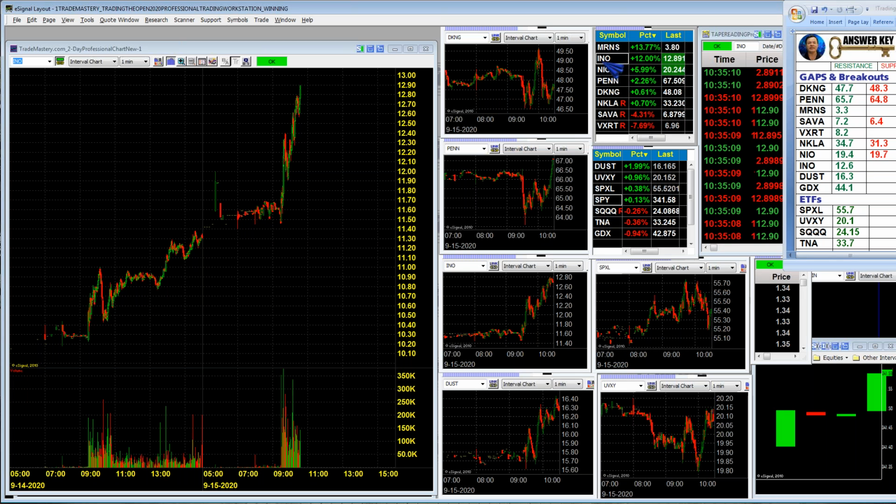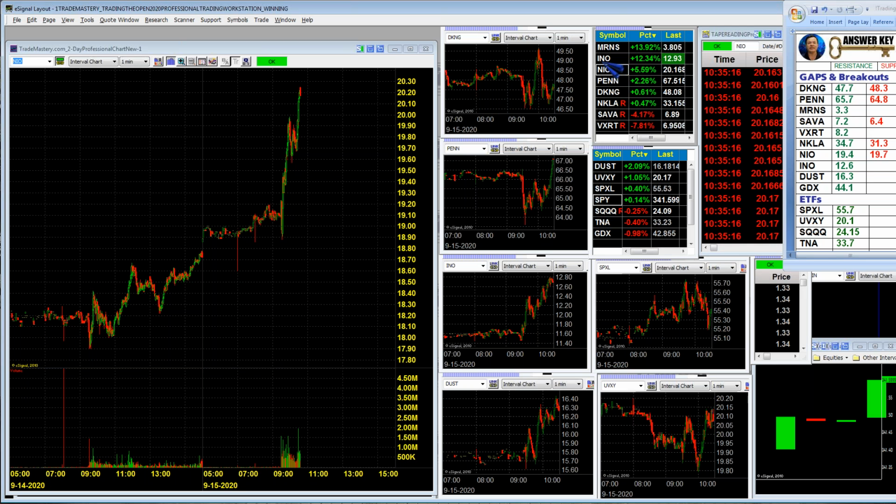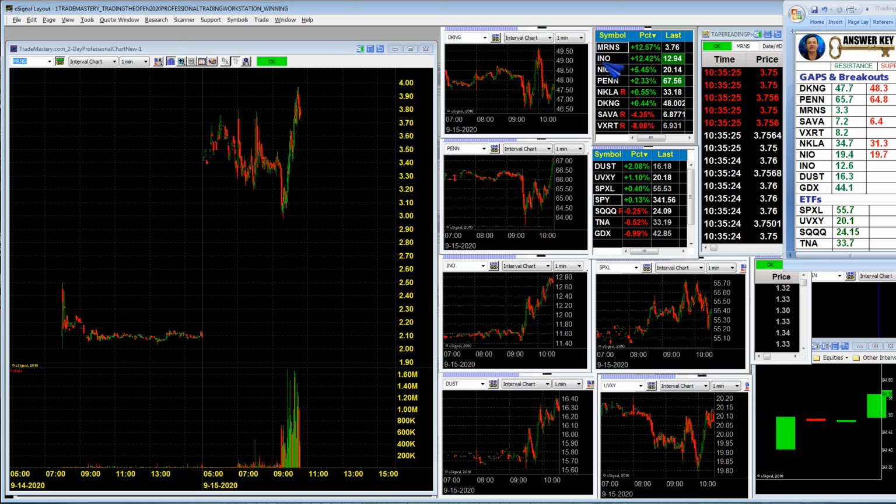NIO and INO both going up. Not that that's confusing with almost the same ticker letters in reverse, but anyway, INO and NIO, EIEIO, they're running up. MRNS, I sold into the pullback with the 20-cent trailing stop. Successful trade, and that was good. Next long would be anywhere over 4, say 4.10, 4.20.